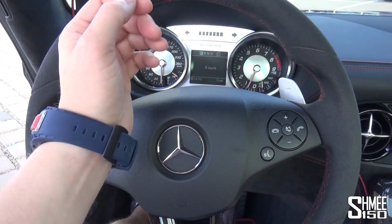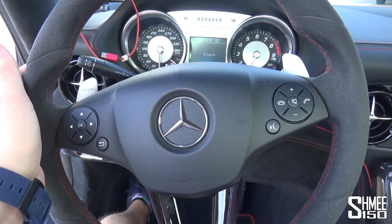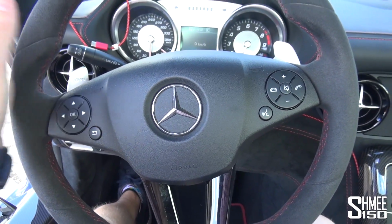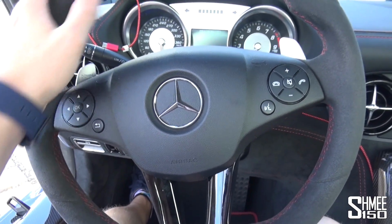Now, something else I'd like to talk about as well, the steering wheel. Lots of people have discussed that there is the ability to install a newer Mercedes AMG steering wheel into some of the older models like this one. Now, I do have one on order, and it has arrived, and it should be possible to go and pick it up and get it installed at some point. So stay tuned to see more of that.